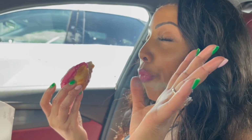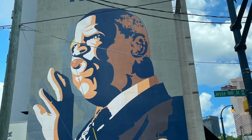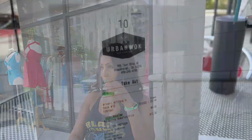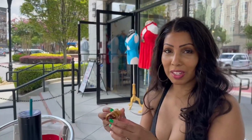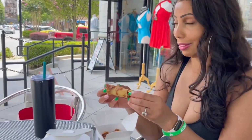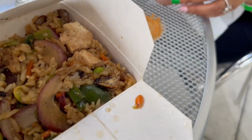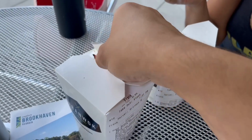Is it worth it? Mm-hmm. Okay. Best things. I swear, I cannot stand Spring Road, but here, oh, that's so good. The peanut sauce. Vegan. The soy sauce. Rice. Mmm.